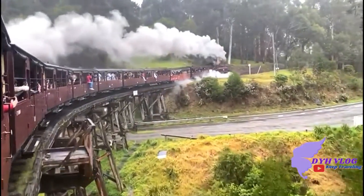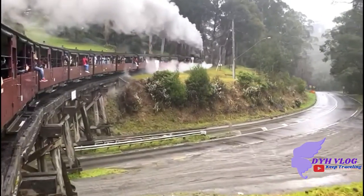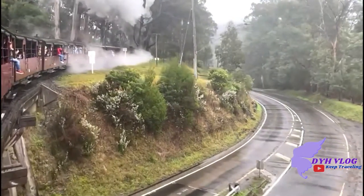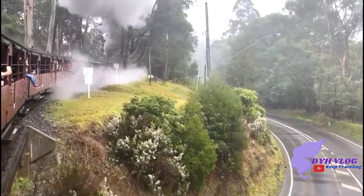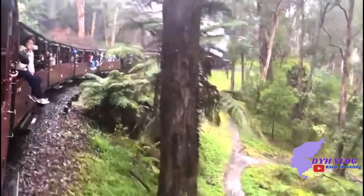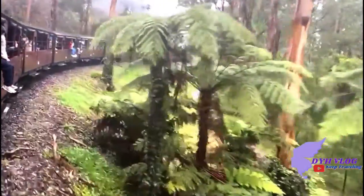It was closed in 1954 due to a landslide, and it was reopened again in 1962, and it's running till now. There are 11 stations and it starts from Belgrave all the way uphill. It's 55 kilometers from Melbourne CBD.